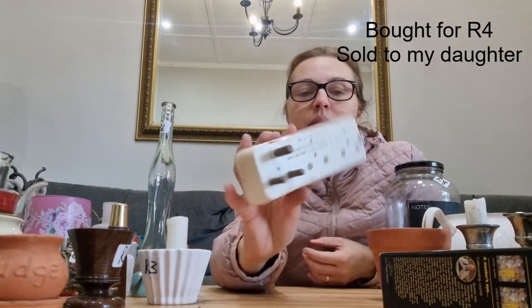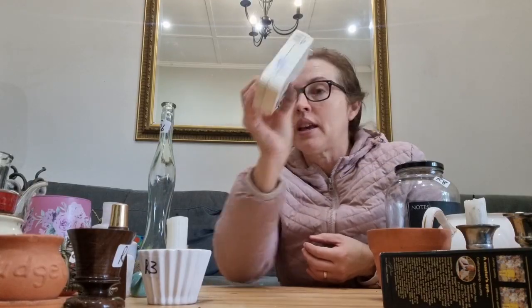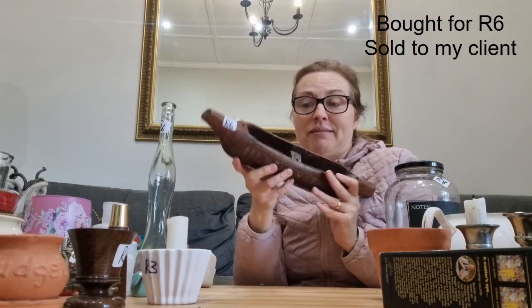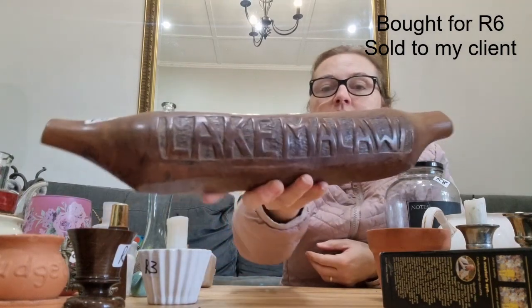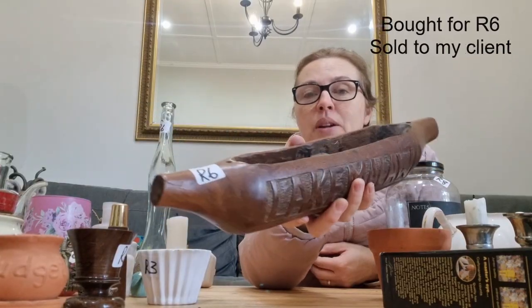Another one of these plugs, 4 rand. Only 4 rand. So you see, you don't have to go and buy a brand new one, because there are ones around at second-hand shops. Then if you feel this piece of wood, it's heavy. It's carved out. It says Lake Malawi on the side there, Lake Malawi. And I don't quite know what this is, because there's 2 holes there, 3 holes. And this was only 6 rand. But I thought for this piece of wood, for 6 rand, I'm going to buy it.